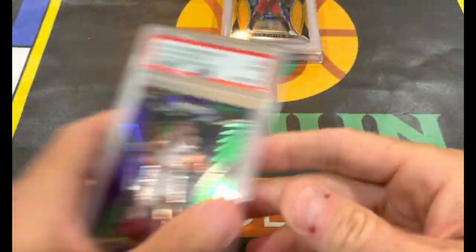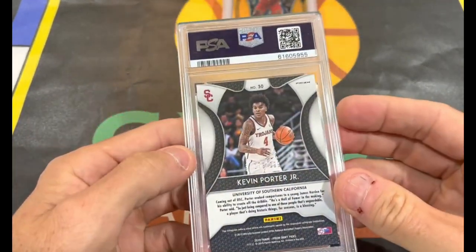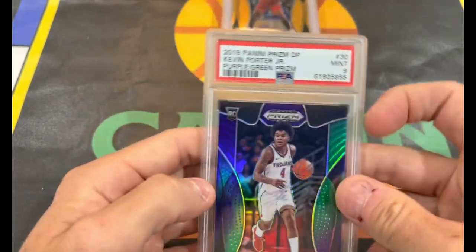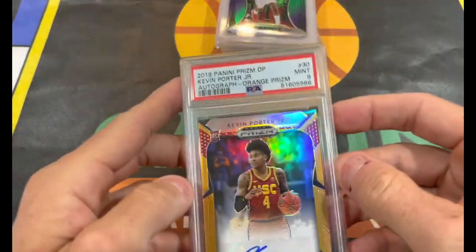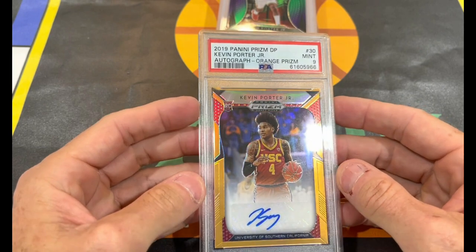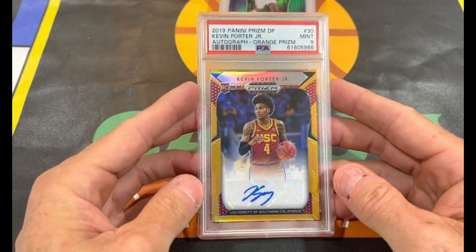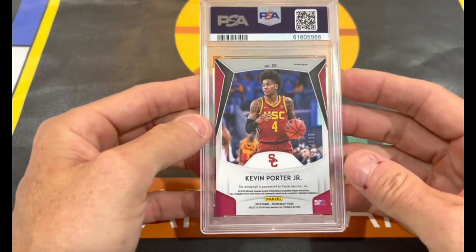Again, I don't really collect draft picks, cards, or college uniforms, but these were so cheap, and Kevin Porter was so off the radar at the time. I picked them up for nothing. And again, remember, this took 15 months to get back, so don't judge me. These are definitely cards I never would even consider grading right now.